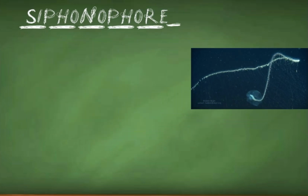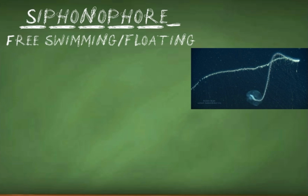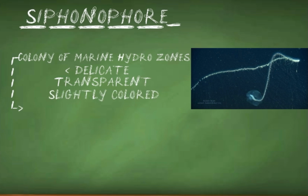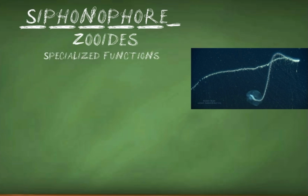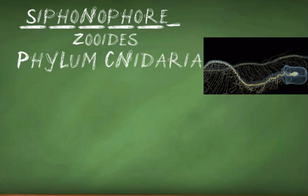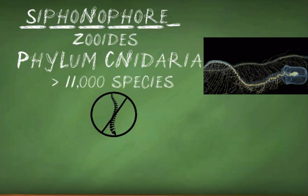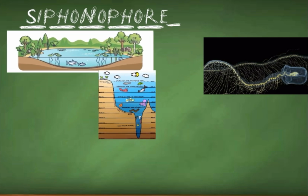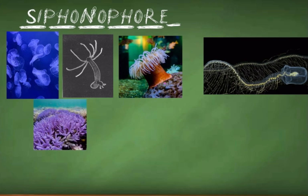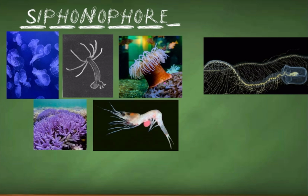A siphonophore is basically a free-swimming or floating colony of marine hydrozoans that are mostly delicate, transparent, and slightly colored. And they have zooids possessing specialized functions that are classified as phylum Cnidaria. And phylum Cnidaria is a phylum under the animal kingdom containing over 11,000 species of aquatic invertebrates, found both in freshwater and marine environments, including jellyfish, hydroids, sea anemones, corals, and some of the smallest marine parasites, and obviously siphonophores.